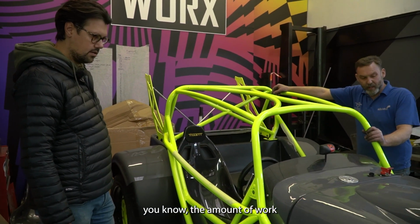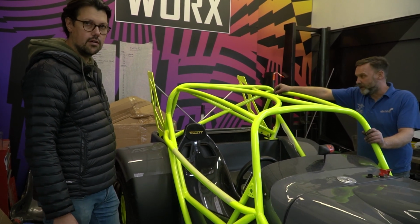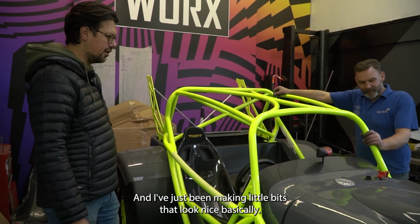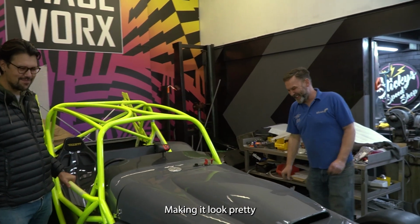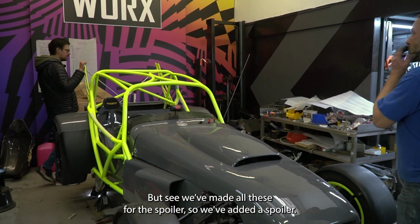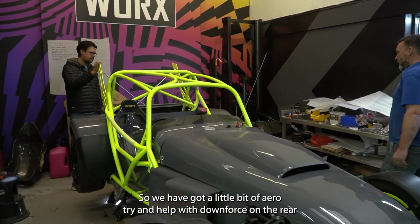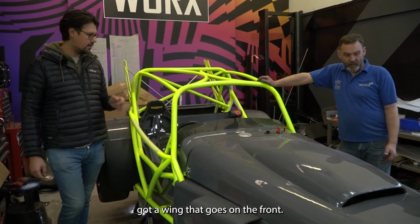You know, the amount of work that's gone into this to get it to this stage is up. And I've just been making little bits that look nice, basically. Jason's been making it look pretty. Yeah. See, we made all these, didn't we, for the spoiler, so we've added the spoiler, so we have got a little bit of aero. Try and help with downforce on the rear. Got a wing that goes on the front.